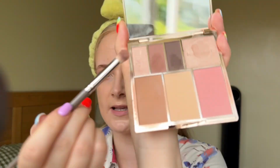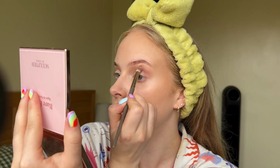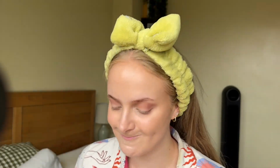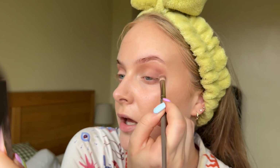Then I'll just go into the Bare Basics palette again and just take this eye shade here because it's really nice cool undertone again. Oh my God, when will I learn? What I mean, I don't really go low and slow with it. I kind of just get it all out there and I just don't focus enough. I like to start building it up down here because I'm going for a little bit of a smoky eye.